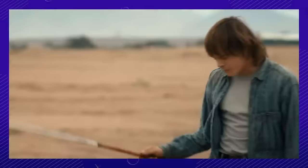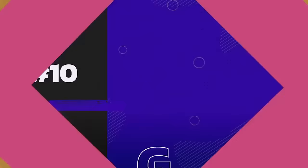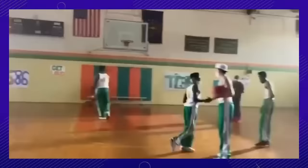But the irony of learning to do it all right was that the characters had to, in Eduardo's words, play the sport pathetically. Number 10. Free golfing, shooting hoops, we're actually jealous of all the fun they're having. Looks like, for Caleb McLaughlin, filming the basketball scenes were a ton of fun. And he's actually got some pretty sick moves. Also, that number 8 jersey he's sporting is in honor of Kobe Bryant.